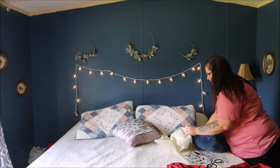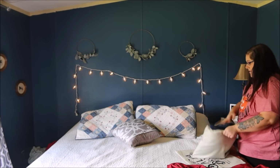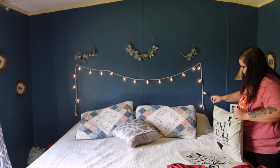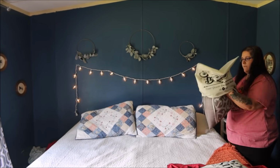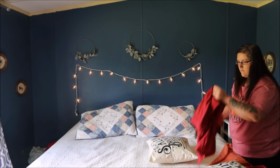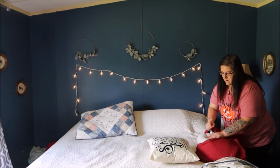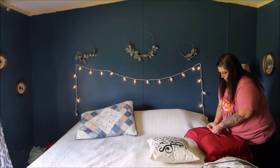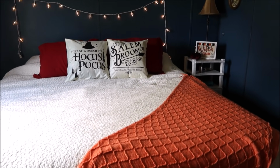My next tip is to buy pillowcases instead of buying new pillows. So I was actually guilty of this when we first moved into this mobile home. I would just buy a new pillow every year for each season, and then I realized how much space that takes up when you go to store your items. So the tip is to get pillowcases. They are so much easier to store, and they don't add any extra clutter to the room because you're just covering up what was already there.